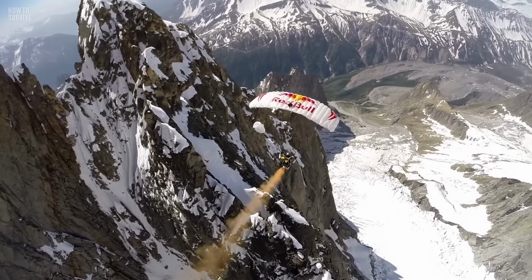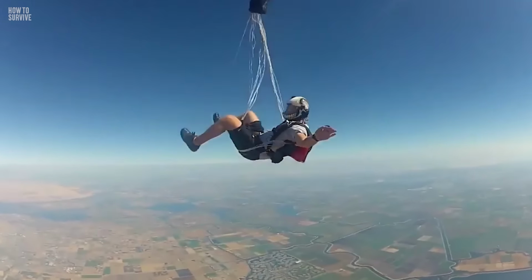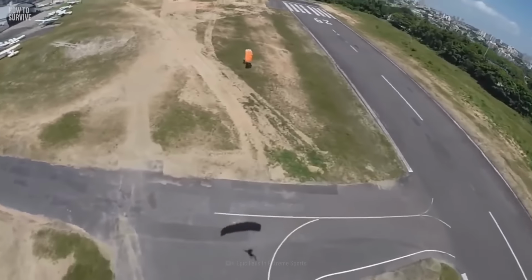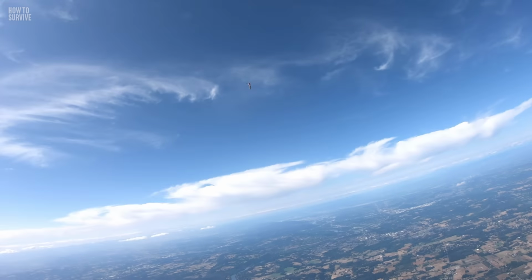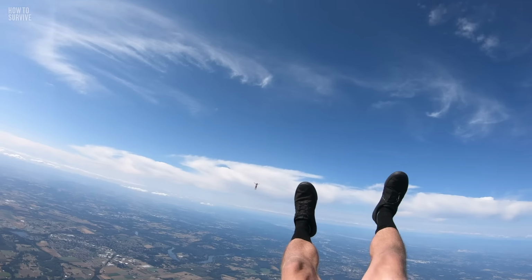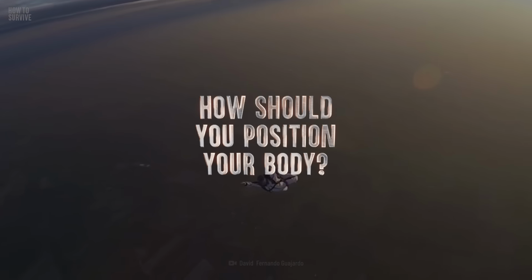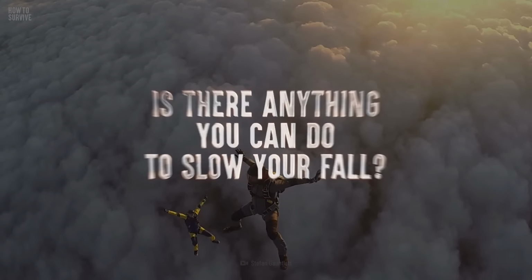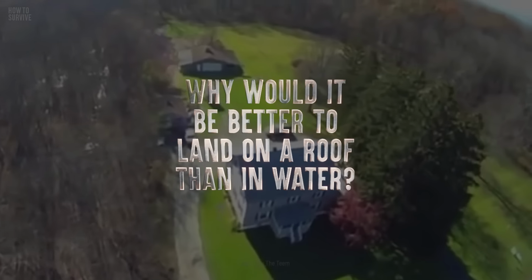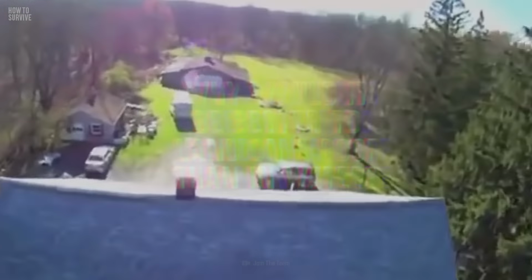Every time your life depends on a parachute, there's a 1 in 1,000 chance that it won't work. But a malfunctioning parachute isn't necessarily a death sentence. According to skydiving experts, the secret to surviving is all about how you react when the parachute fails. How should you position your body? Is there anything you could do to slow your fall? And why could landing on a roof be better than landing in a big body of water?